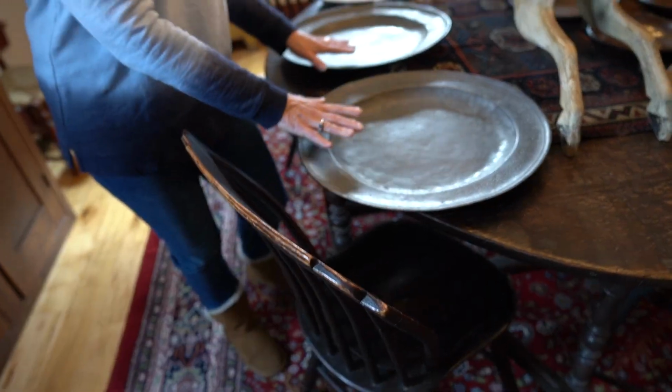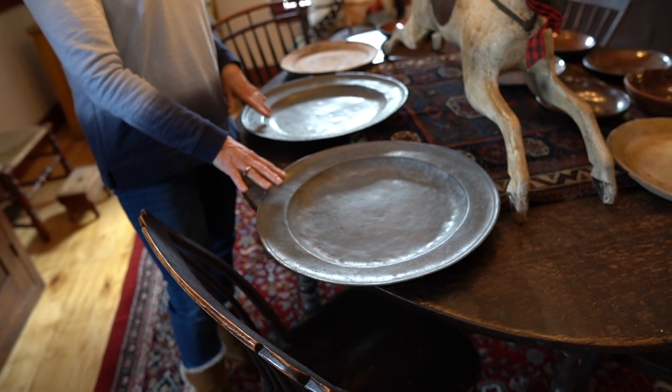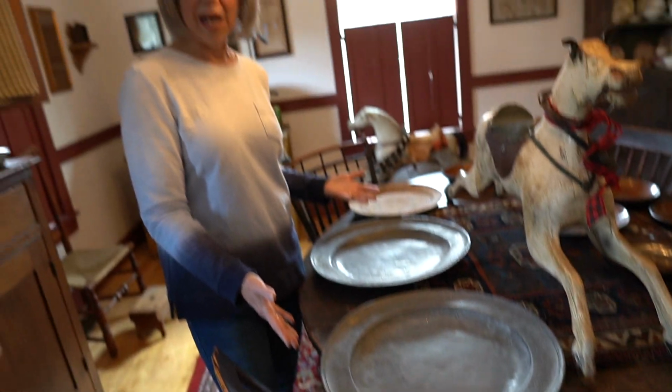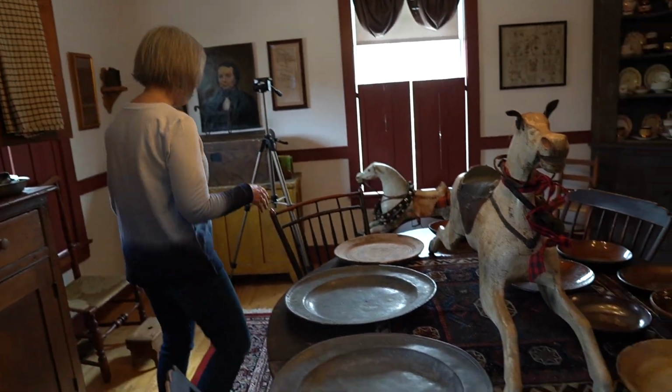But these are just so fabulous and wonderful, and so big. Probably a little bit harder to find because of the size, and they can be pricey as well. But come over and let's look at the redware.